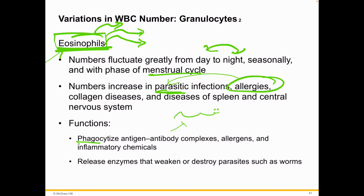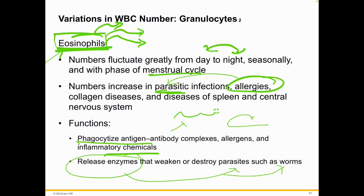So what they do is they phagocytose antigen-antibody complexes. They release inflammatory chemicals. And what's neat is in their granules, they actually have enzymes that are specific to worms. See what I'm saying? So, ladies and gentlemen, I hope you are wearing shoes because worms come through the dirt and even asphalt, and they are sitting everywhere.